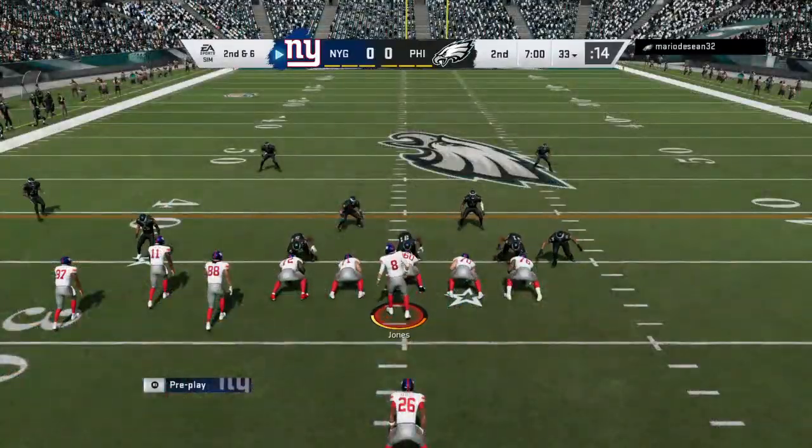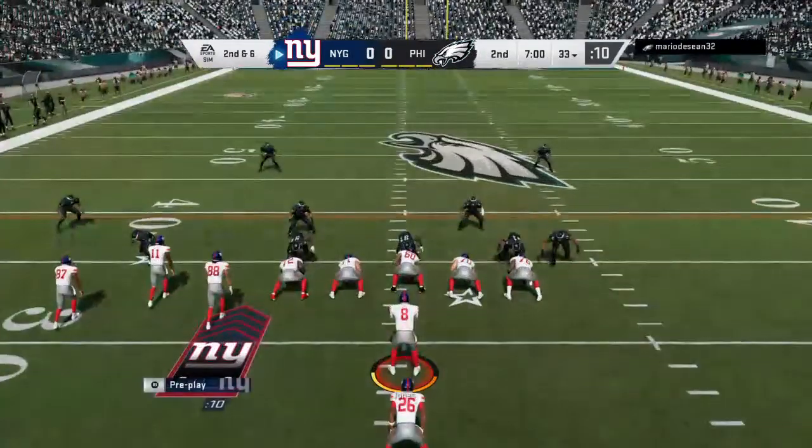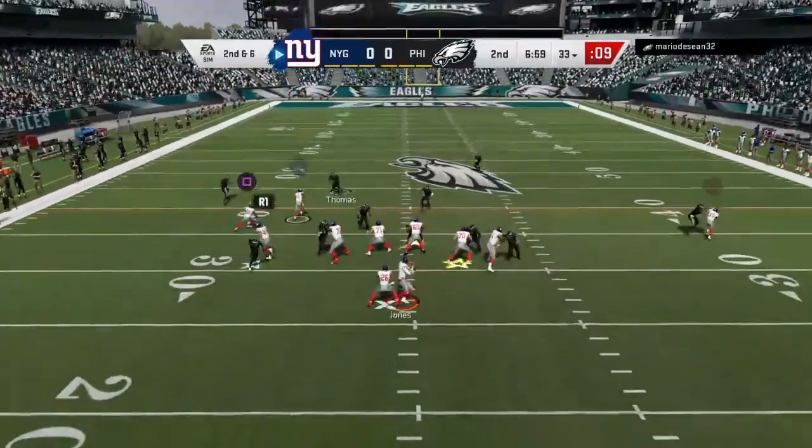Following the pickup of 4, here's 2nd and 6. Let's pick it up. It's our time, guys. Our time. Let's get off the field. Let's get off the field. 2nd and 6.